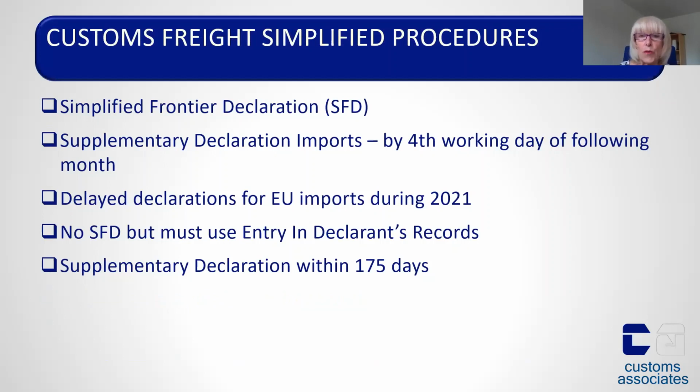It's because of all that information that's required that many people have decided instead to make a full customs declaration before the goods arrive. But if you use a full CFSP procedure, you can actually make the supplementary declaration at any time. And as I say, for non-EU imports, that must be by the 4th working day of the following month.